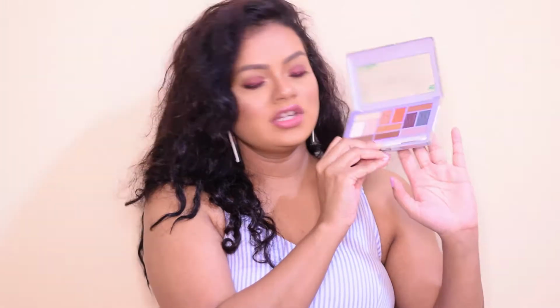I've used this palette and so far I have loved the eyeshadow. The shades are quite nicely pigmented and I love this eyeshadow palette. So yeah, this is the next product.